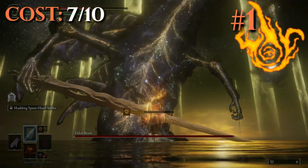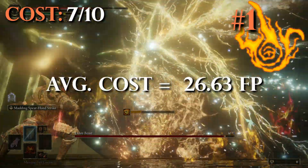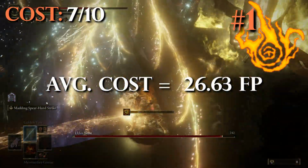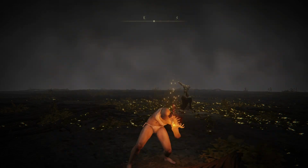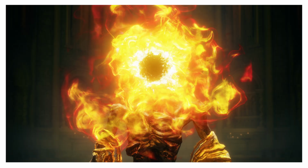Cost, 7 out of 10. The average cost of the spell school is 26.63 FP, with only Midra's Flame of Frenzy requiring 2 slots. Good lord, what a huge disappointment that spell is. And after such a quality boss.